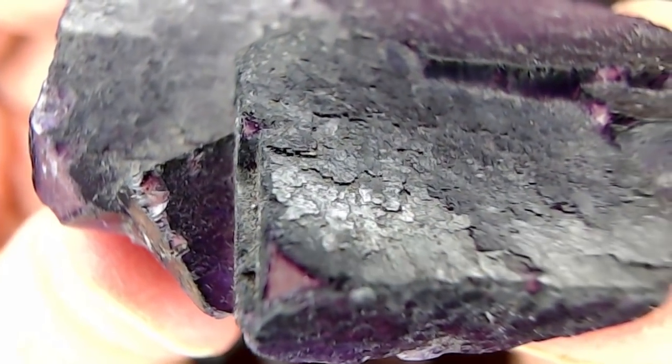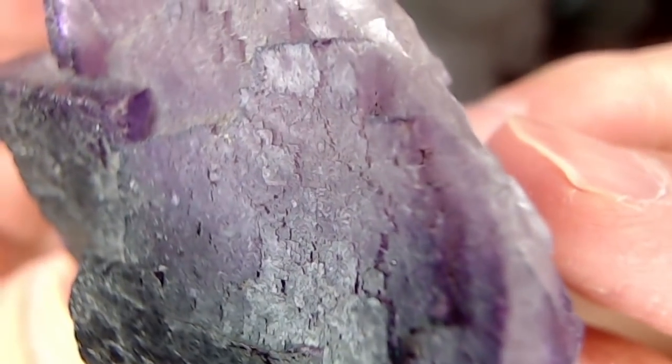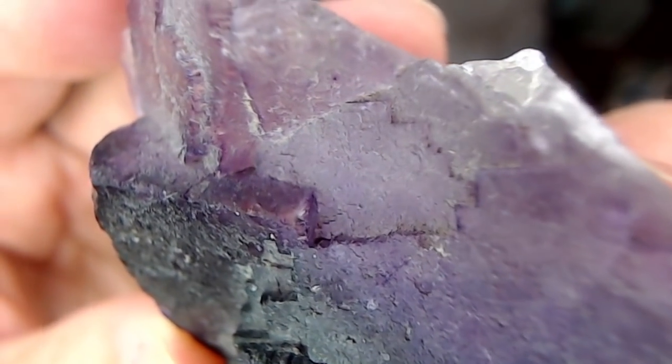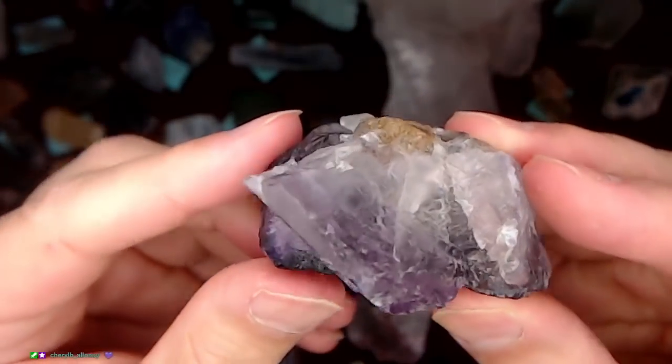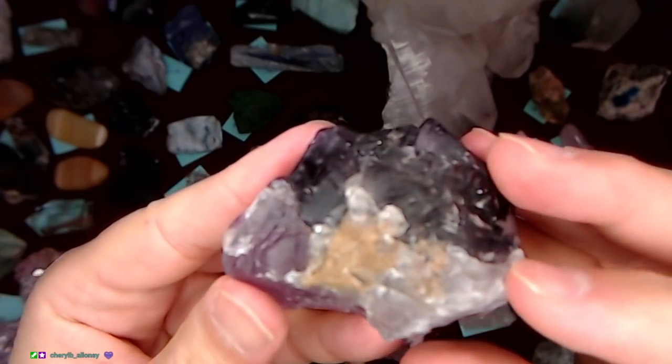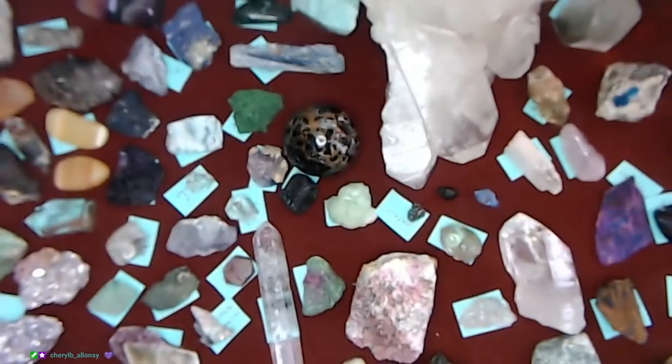Fluorite. Yeah, beautiful. Look at that, beautiful crystal structures, like magnificent. The reflection is trippy. Fluorite. Shungite. I don't know shungite. I don't think there was any shungite.